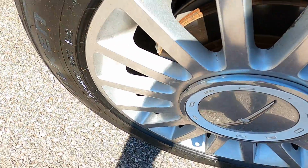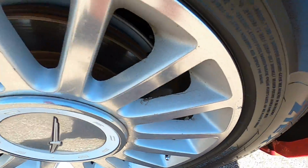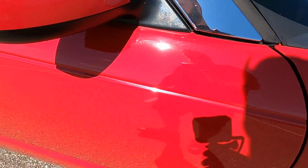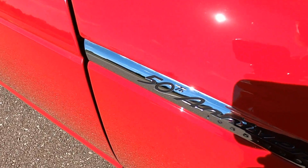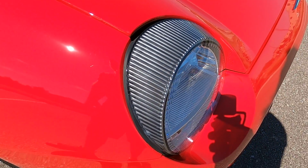Rear passenger wheel. Very little scuffing around the lip of the wheel, but it does still have that dark staining on the inside. Passenger door looks good overall. Don't really see any defects there. Passenger mirror, again, kind of peppered with rock chips, but doesn't look horrible. None of them really stand out particularly. 50th anniversary badge here looks really good. Passenger fender just has a few small rock chips.